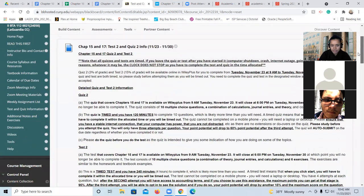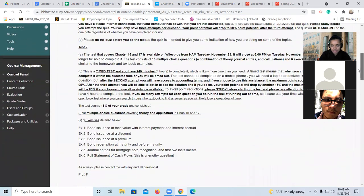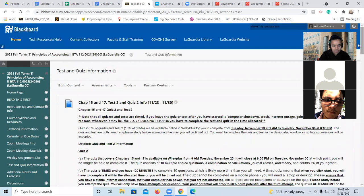Right, so use this sheet, please, when you're studying. This is not a drill. This is real. This is what I'm going to ask you. You don't have to try to guess what's going to be on the test. It's all written down. And remember, it's timed. So if you walk away from your desk or something, the clock keeps ticking.